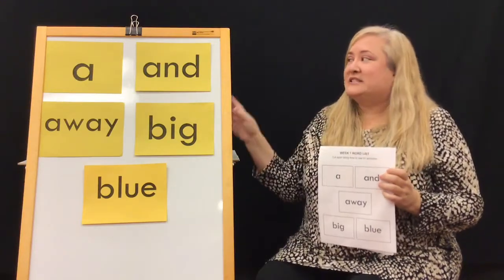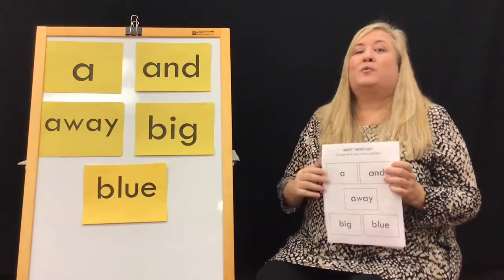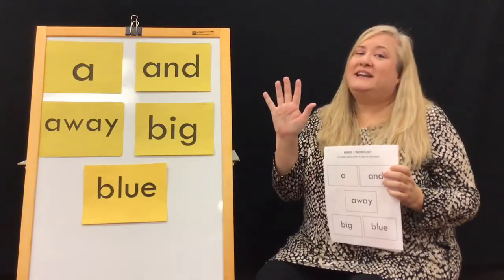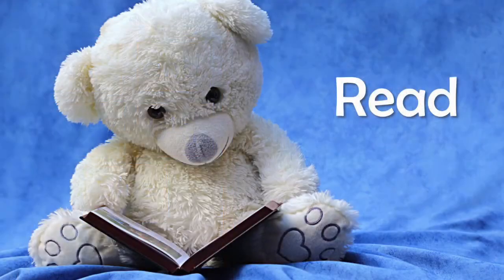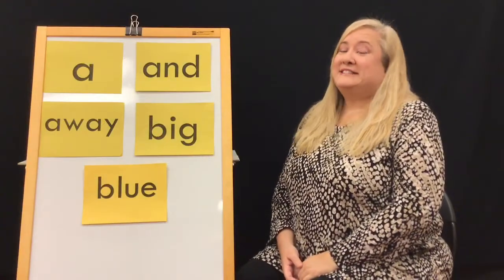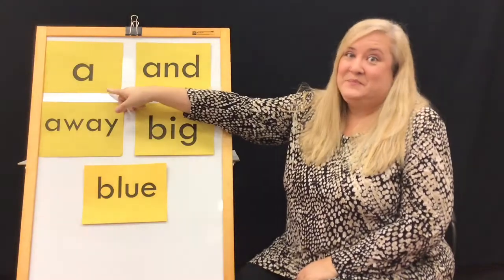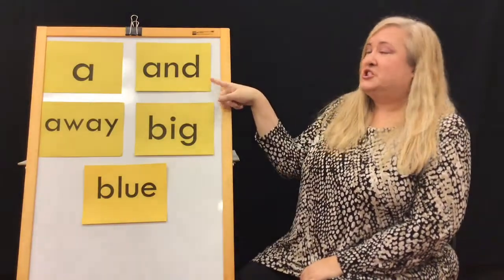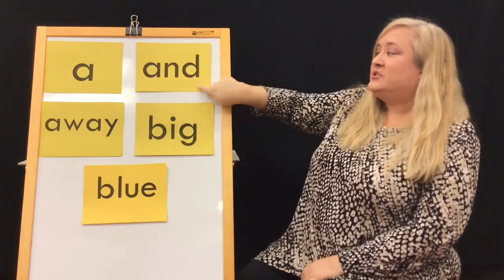We're going to practice our sight words using the five practices of early literacy: read, play, write, talk, and sing. Let's get started. Let's read our five sight words this week. We have a. We have and, which is spelled A-N-D, and we read left to right.